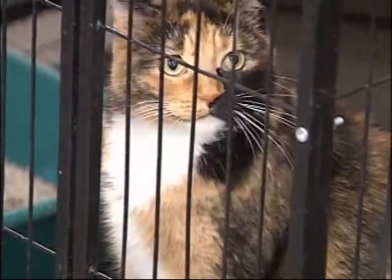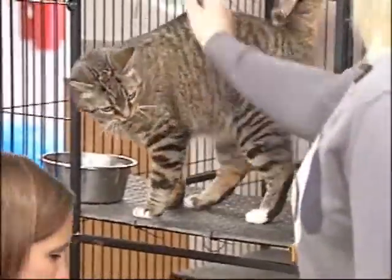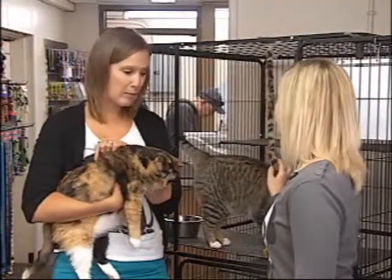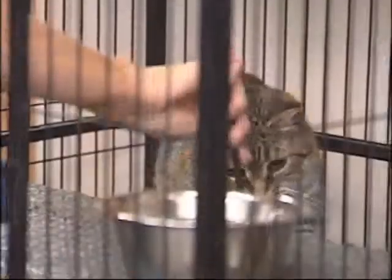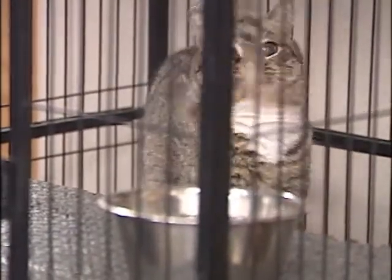Simone here doesn't seem to enjoy dogs very much, and same with Jorah. So I think they'd be best in a home, probably just with the two of them. They really like people, even though Jorah, she likes being petted, but she's a bit shy here at the shelter. I think in a home environment, she would really come out of her shell.